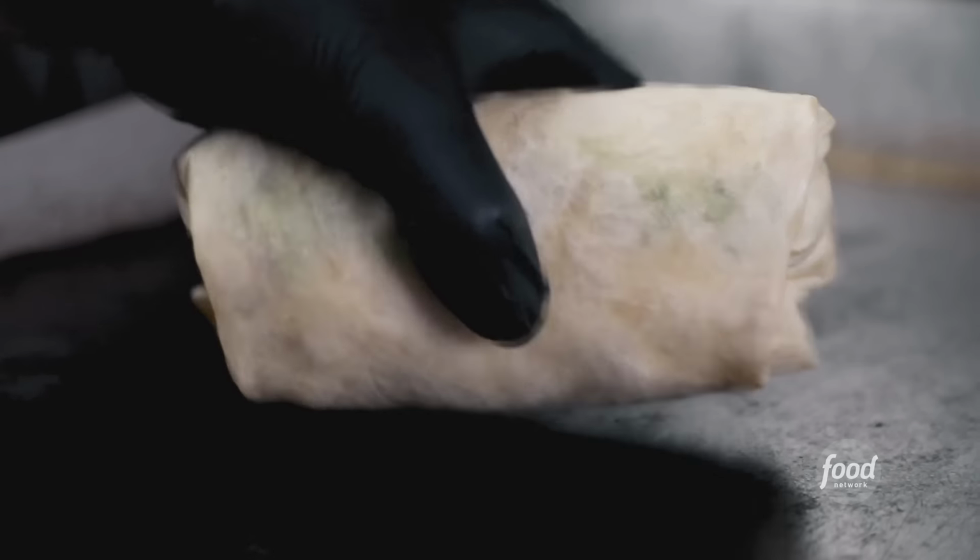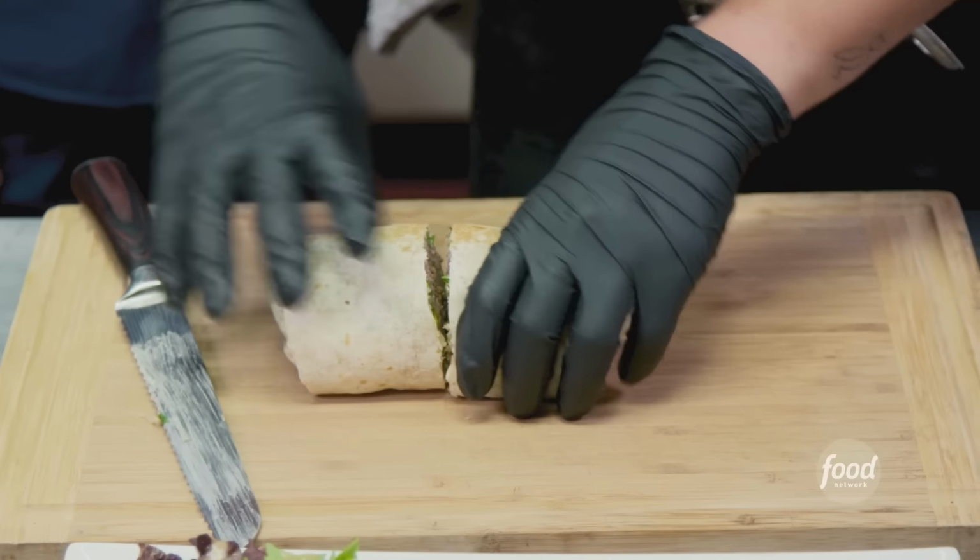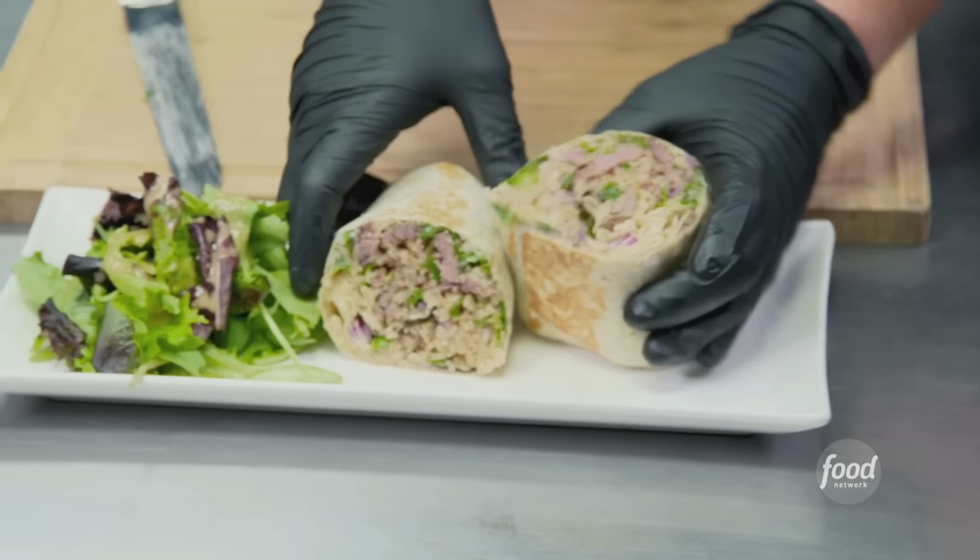Then add it right here. Looks beautiful. I'm gonna cut it. It's so funny because I didn't want 2 halves, but that's fine. I'll have 2 halves.